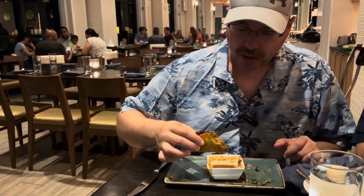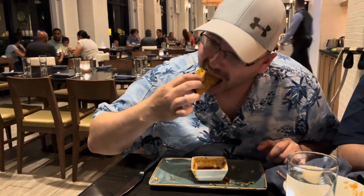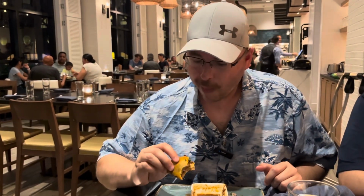Yeah, it's the birria. It smells really good. It looks good. That's good. Kind of wish I would have ordered that instead of the steak tacos.